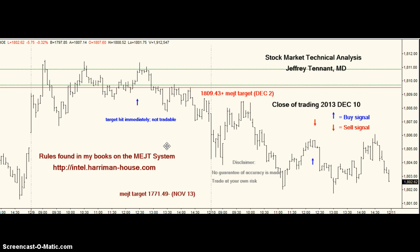Starting on Friday, I said that yesterday, Monday, had the potential to be a major change in trend. A large part of this was based on things outside the mejt system, but I wanted to review how mejt was calling for resistance right at the highs. There were three separate patterns which did that.